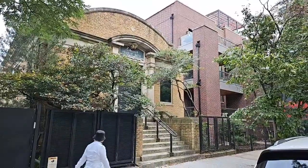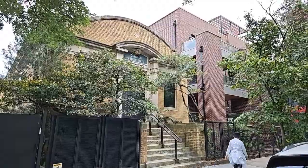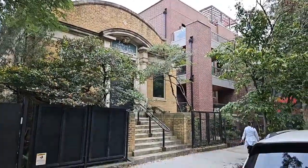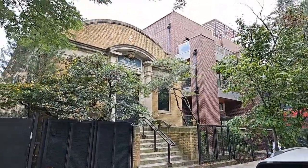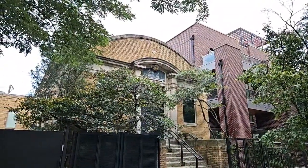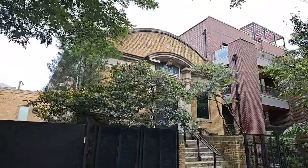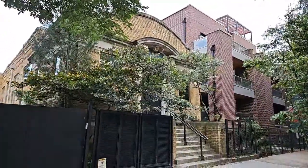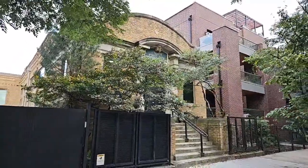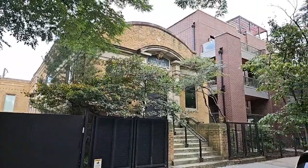Hold on. Public bath. There we go. Public bath. The Bathhouse Cultural Center. It's called the Wicker Park Public Bathhouse. Let's see what this is. It's a property. It's on the market for $2.3 million. And what is it? Why is it called this?